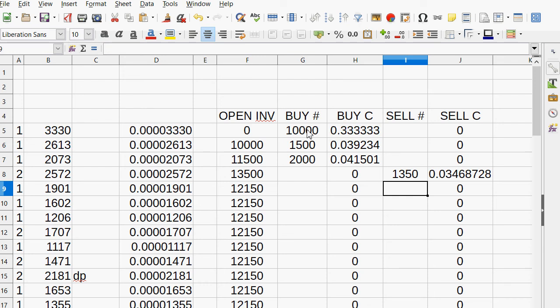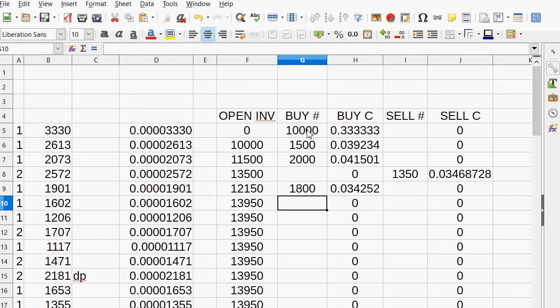1350 sells for 0.034. And what would we buy that for at 1900? If you put 1600 in, it's 0.030. How about 1700? You can see that it's going to be somewhere around in. Well, it's going to be over 1800. That'll work. So 1820, so you'd end up buying 420 plus 50, 470 more.